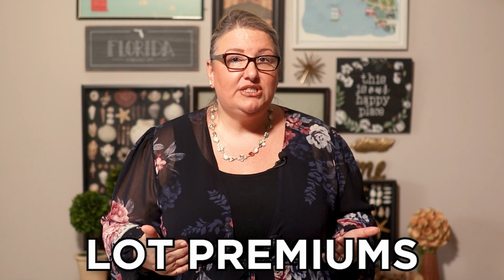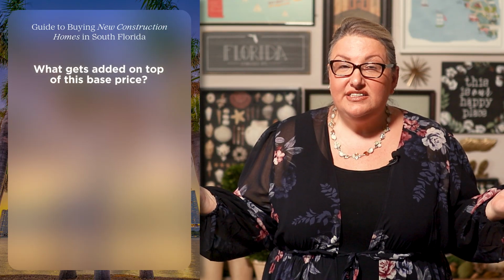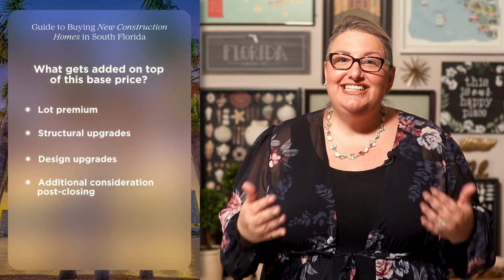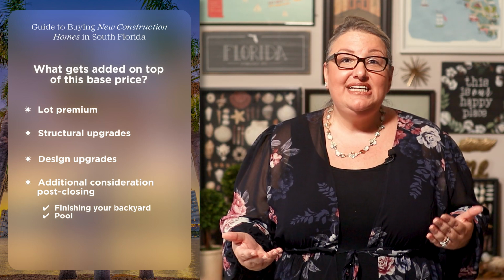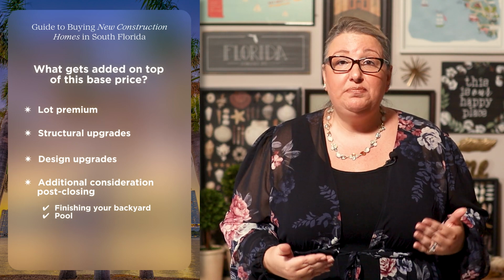Next, let's talk about premiums, which is one of the most important items to discuss. It's essential to ask this question because the advertised purchase price you see on websites or signs is typically the base price, not the all-inclusive cost. Usually, the promoted price represents the smallest floor plan available in that specific community. So what gets added on top of this base price? Well, there's the lot premium, structural upgrades, design upgrades, and additional consideration post-closing, finishing your backyard or even pool. When you buy a new home, the backyard is often left unfinished, presenting an added cost. Depending on the HOA rules, you generally have anywhere from 6 months to a year to complete your backyard.